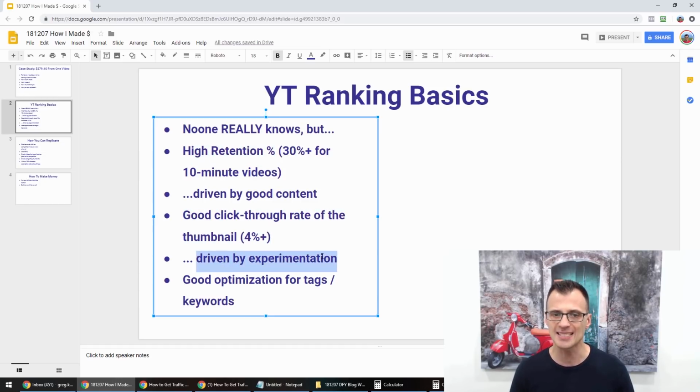And how do you actually get a good click-through rate of the thumbnail? Well, it's driven by experimentation. You can try to model your thumbnails after the thumbnails of other successful videos or other successful channels. That seems to be the best way. And lastly, you want to get a good optimization for your tags and keywords, which I'm going to talk you through in just a moment.